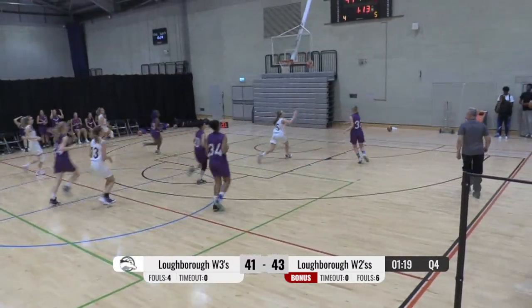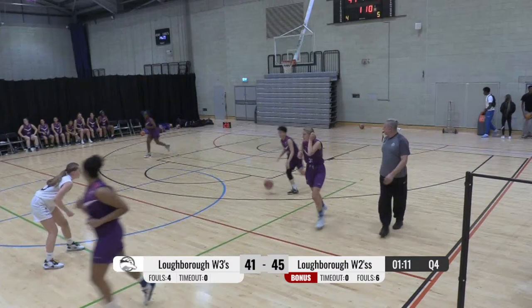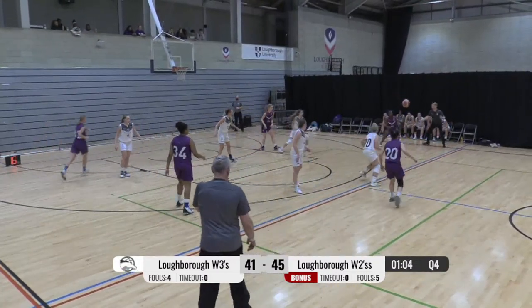It was a foul. And the ball is tipped. But no good. She recovers the ball and lays it up. That was number 15, Rose Bryan. Widening the lead.